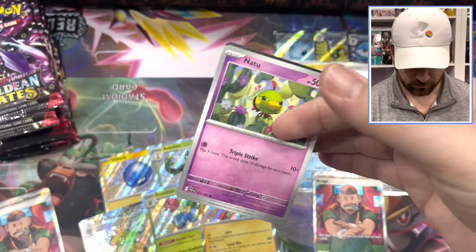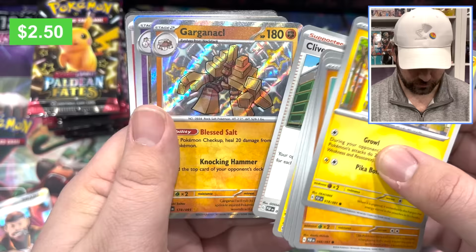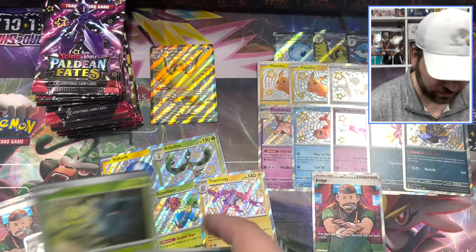Okay, we are lacking a little bit in the hit section. Garganacl, that's pretty cool, stage two. Like our stage twos. Those two Pikachus just looking at us. Pidgeot, okay. Getting started. Engines are burning.